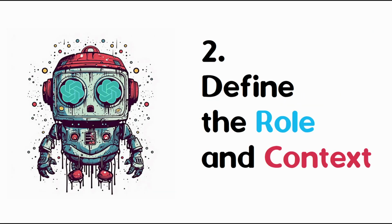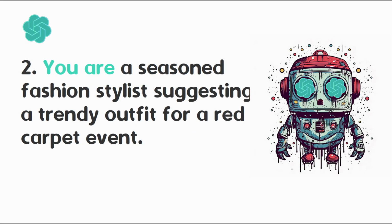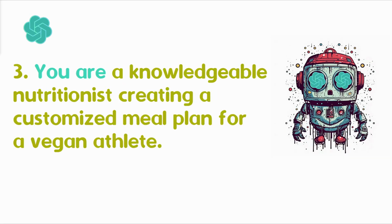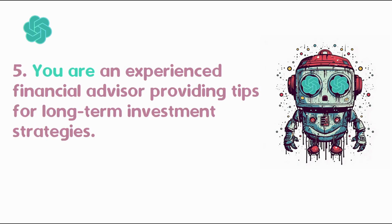Here are top examples of defining roles and providing context for 5 different roles. 1. You are an expert travel blogger writing a captivating description of a tropical paradise. 2. You are a seasoned fashion stylist suggesting a trendy outfit for a red carpet event. 3. You are a knowledgeable nutritionist creating a customized meal plan for a vegan athlete. 4. You are a professional interior designer recommending a color scheme for a modern living room. And 5, you're an experienced financial advisor providing tips for long-term investment strategies.